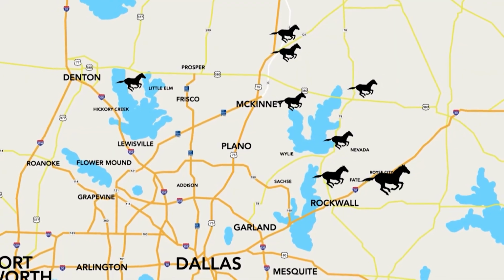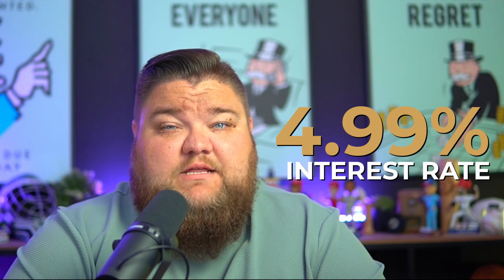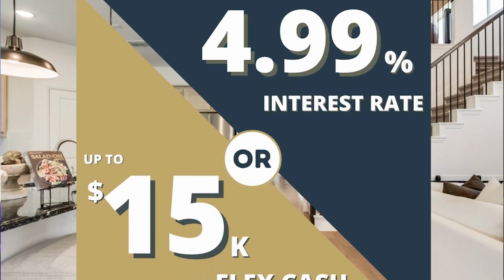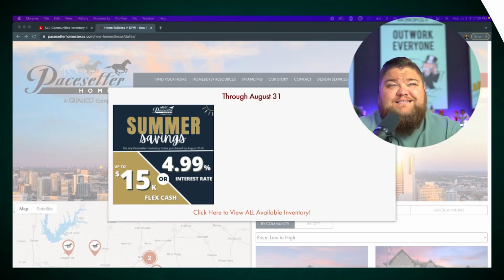There is a builder currently in DFW that is doing a 4.99% interest rate on inventory homes. This is not build jobs, this is inventory: 4.99% or $15K in flex cash. You take your pick. I want to show you this builder, show you what they've got going on, and give you a couple of caveats that go with that. So here we go. This is Pacesetter.